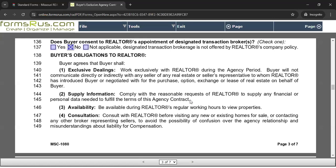So I just use this as an opportunity to have the conversation of, what are your expectations, Mr. Buyer? I'm going to send you MLS properties. I'm going to call you when new ones pop up. What is your expectation of my communication? Is that every other day? Every third day? Only when I know something? How often do you expect me to reach out to you?